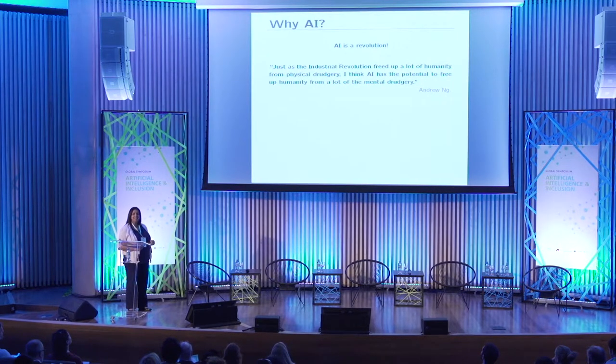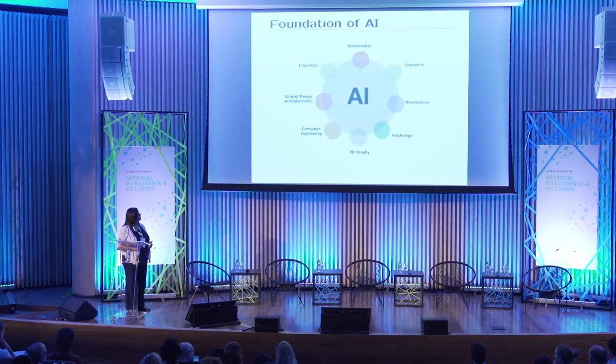So why AI? AI is a revolution. AI is our extension. Andrew Ng, who is the founder of Coursera, the MOOC, and also a professor at Stanford, said that just as the Industrial Revolution has freed up a lot of humanity from physical drudgery, AI has the potential to free up humanity from a lot of the mental drudgery. So the take-home message from here is that AI is our extension. Computers can compute fast, and we can rely on computers today and on AI to perform tasks that are actually intellectual.